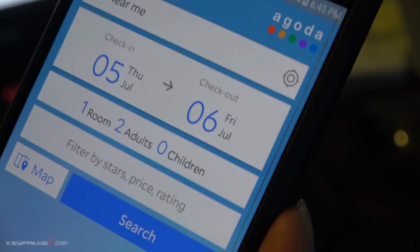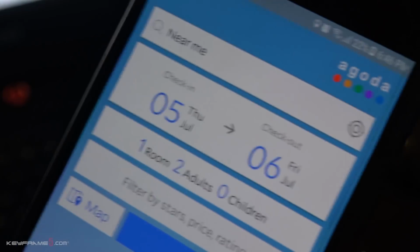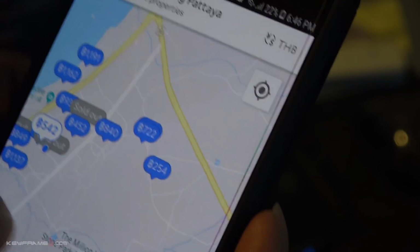It saves you so much time to just look for hotels here instead of walking around calling each hotel up. You can filter by pricing, the cities.